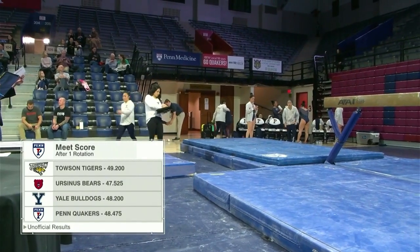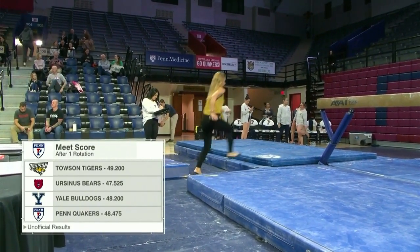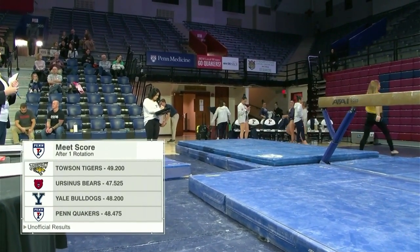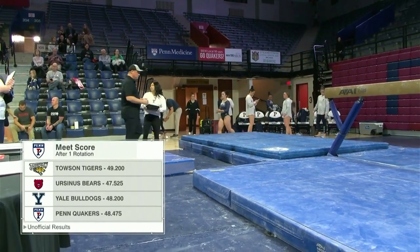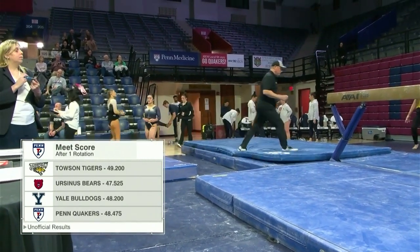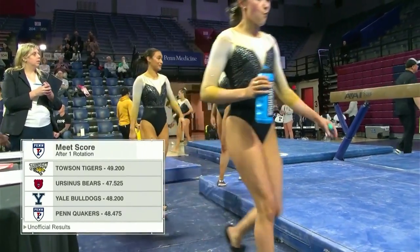You see things right there. And Towson, obviously, really showing off in one of their best apparatuses. Towson, the Tigers, excellent stuff to start off. Yeah, absolutely. I think that for Towson, this is the first time they've broken 49 on bars this season, so they will be really excited about that.